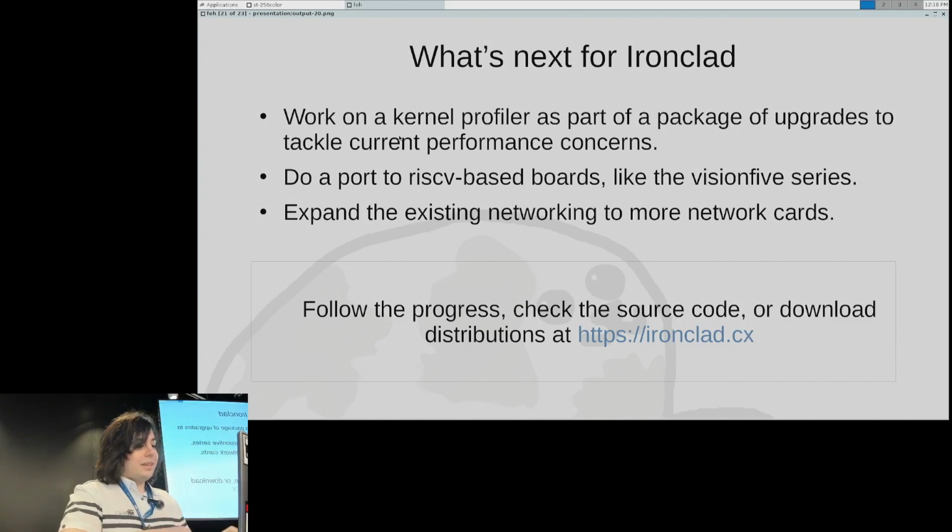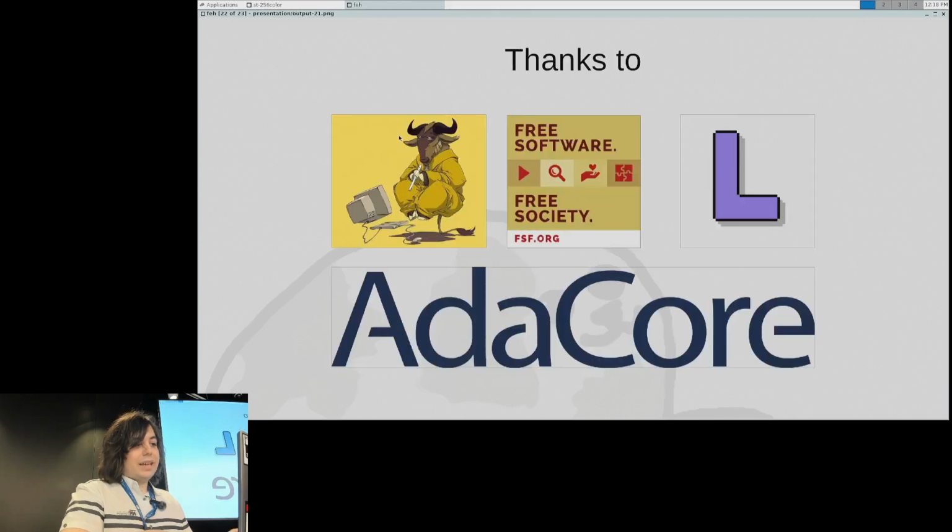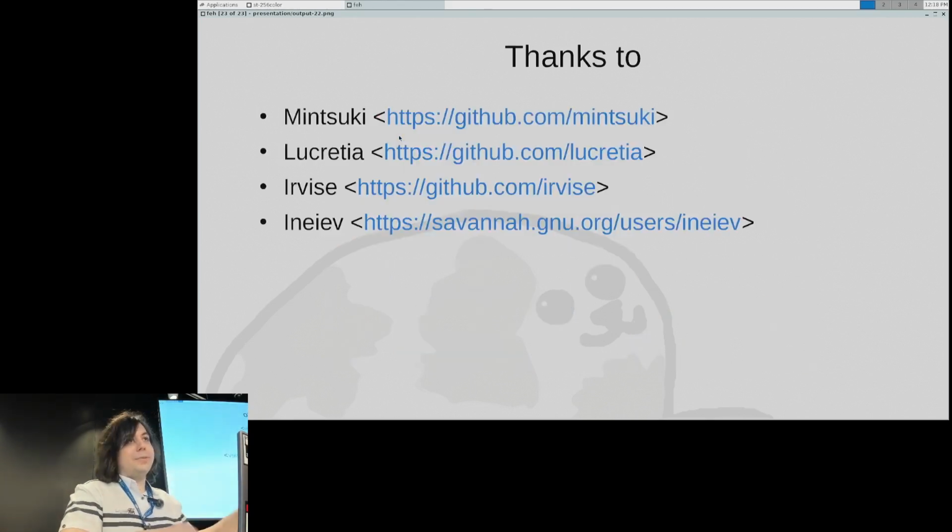And alongside with that, I would just like to thank these organizations. The first one being Savannah, financed by the FSF, which allows us to host the code. The Limine bootloader, which we use for code reference, and AdaCore for providing us the tools to formally verify and develop the code itself. And alongside to these people. And thank you for coming to the presentation, and I hope it was interesting. Thank you.